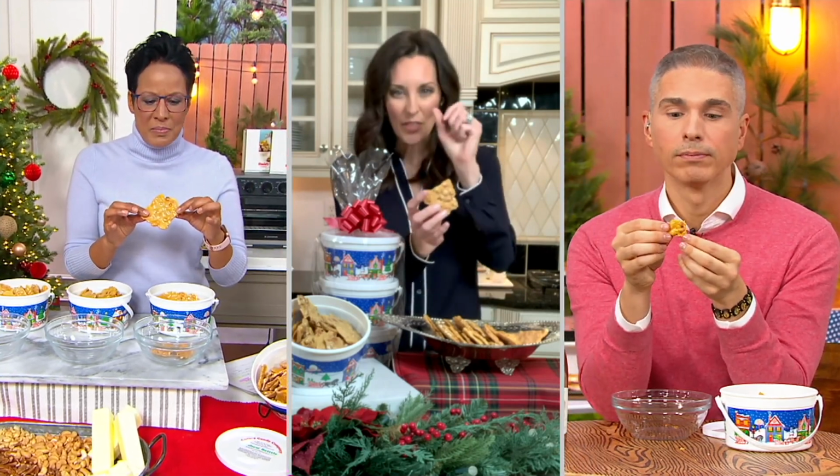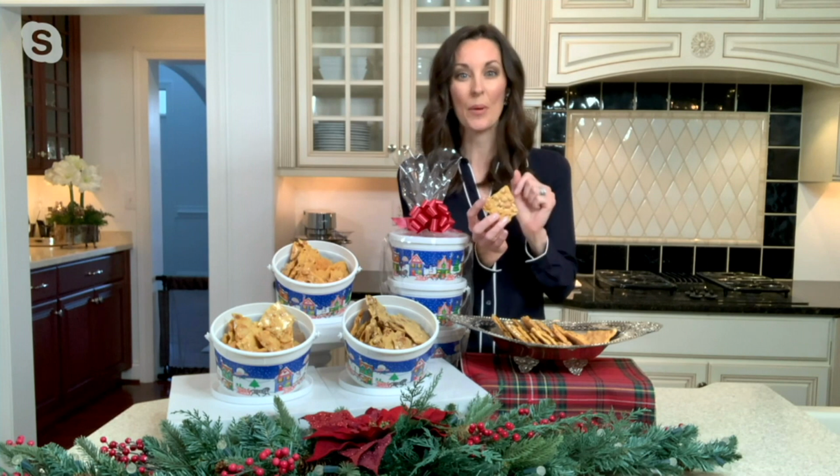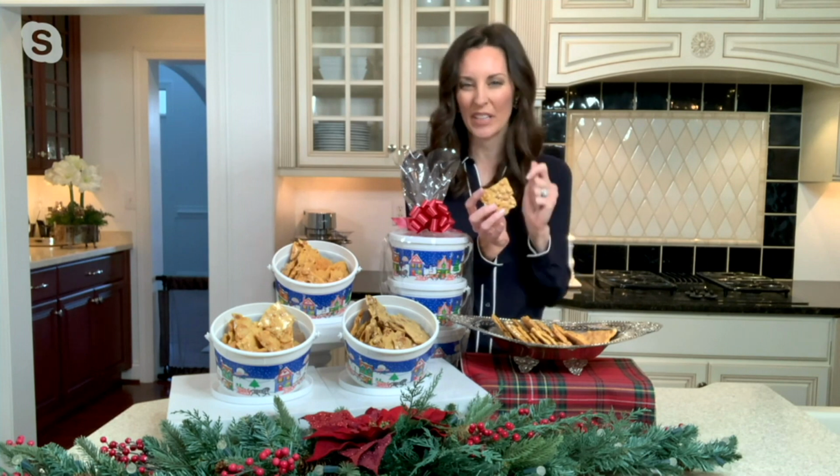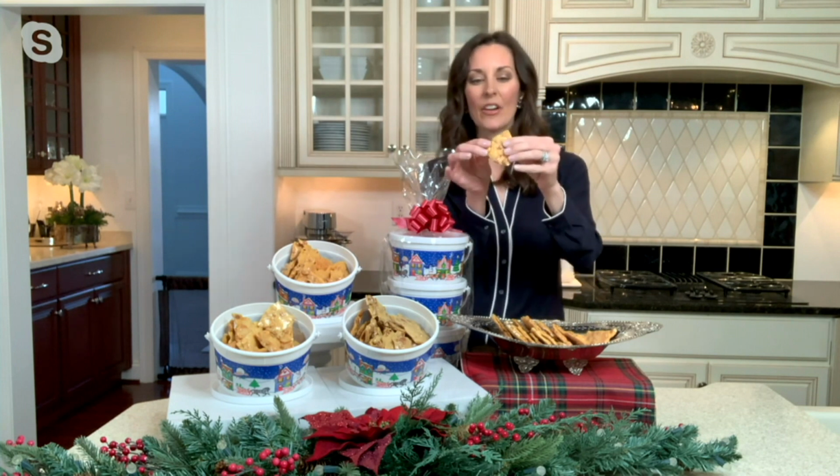Must be the butter. It's not that hard crunch that a lot of us know peanut brittle to be, or any nut brittle to be. It's not going to break a tooth or stick to your teeth. This has a nice airy crispness to it.